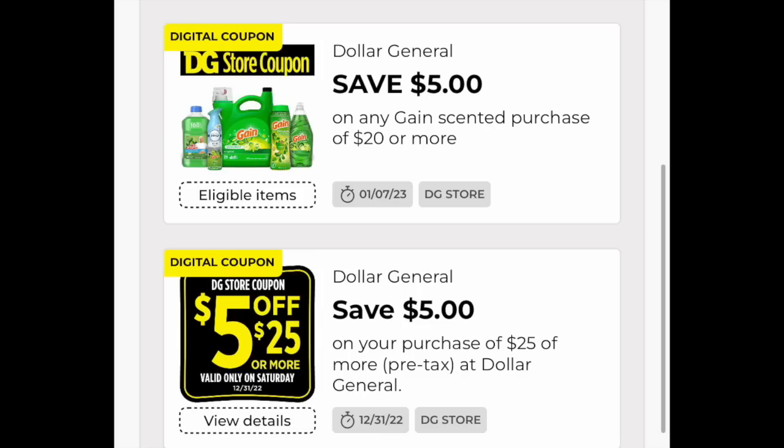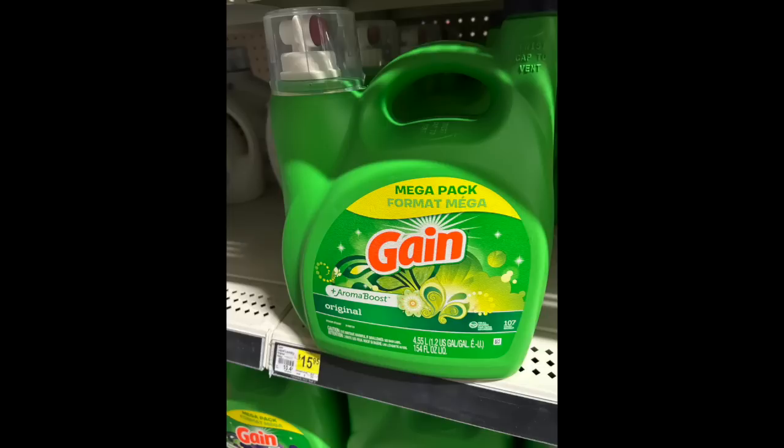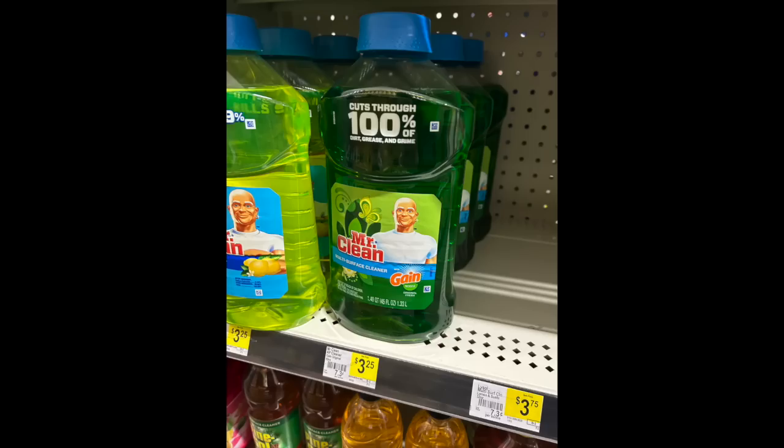Okay, the next deal that we have is for Saturday the 31st. Remember, we're going out on that specific date. We're going to load these 2 digitals that are a $5 off $20 and the $5 off $25, and we're looking for a non-updated store. In our cart, we're going to grab 1 large detergent, 2 of the Mr. Clean with Gain scent multi-surface cleaners, and 1 dish soap. So this one for $15.95. And double, triple check the scent that you're grabbing because this $3 wasn't attaching to some of the weird scents. Just double check. 2 of these for $3.25, so that's $6.50 for the 2.